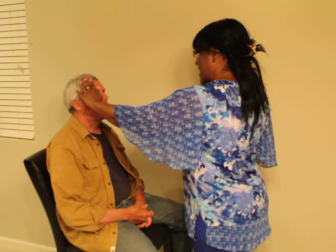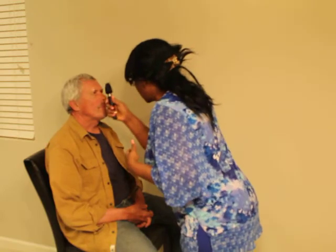Okay, so when using this, we want to be right eye to right eye. You don't want to be bumping into the patient's eye. So this is my right eye, and this is the patient's right eye, right? So it's going to be right eye to right eye, and then left eye to left eye, because I don't want to use my left eye on the patient's right eye, because it will cause an awkward moment. I don't want to be bumping my nose into the patient's nose.